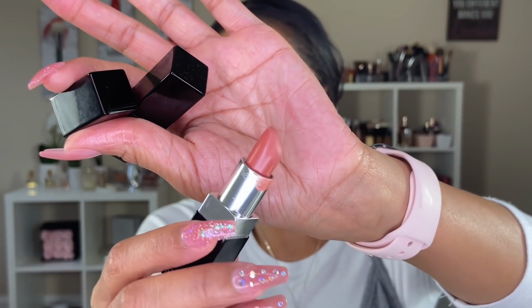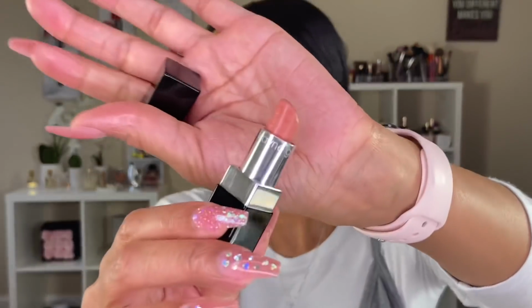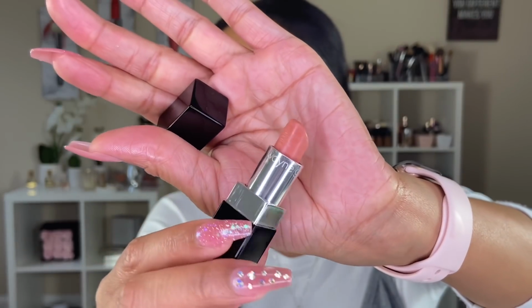I have maybe 7 of them, but my go-to ones are going to be Amaryllis. This one, oh, I cannot get enough of this shade. Such a pretty pinky nude. Yes, I am a pinky nude lover. And then this shade is Dahlia. Dahlia was another one of my favorite ones.